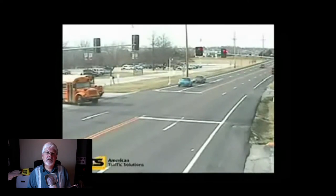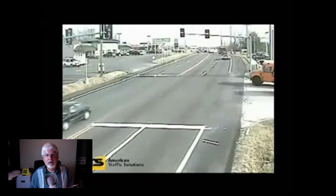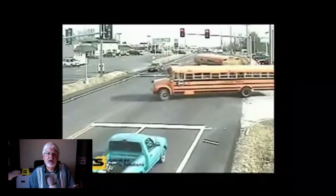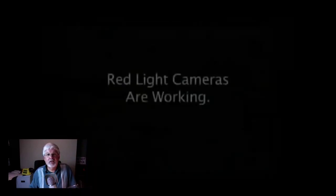So watch the person running the red light right now. You got one car stopping and the other red car just barely missing the bus. So let's take a look from the other direction. You'll be able to see how far back the car that ran the red light was. They had more time. See the car way over to the left? He's stopping. He's got plenty of time. See, that car should stop. That's willfully running a red light. That's total disregard of the red light and the consequences.